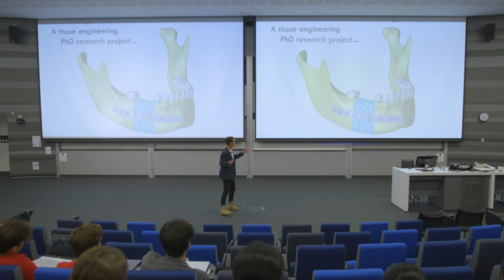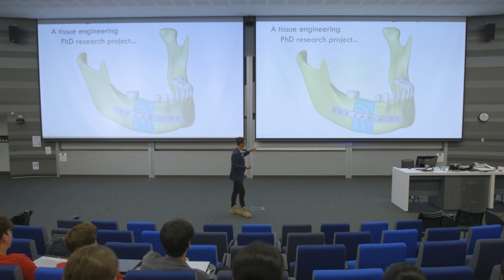But hold on, let's go back for a second. So what does my research actually involve? How are we going to actually do this? Well, what my research involves is designing and optimizing these medical devices so that when we do implant them into the patient, we can be confident that it's going to bring about the best possible healing outcome.